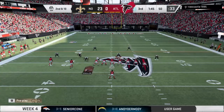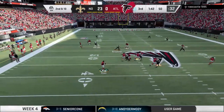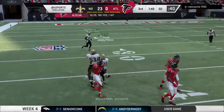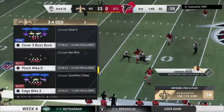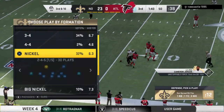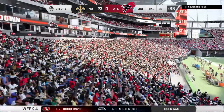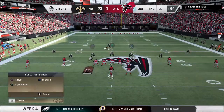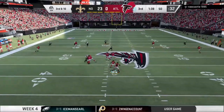So now 2nd and 10 after the incompletion on first down. Now it's Ryan. And this one incomplete. Too much contact to hold on to that one, and it's third down. We saw this a lot in the first half, and it continues. These receivers just not able to get much separation. So that means they have to win the 50-50 balls. They've got to go up with the defender and find a way to start coming down with them. And this time, contact and another incomplete pass.